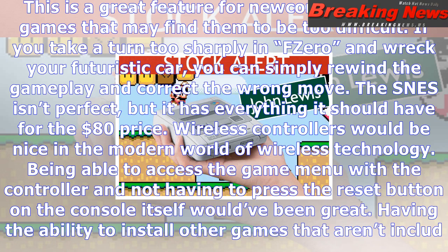It's tiny. It plugs into modern televisions with HDMI. Players can save their games at any time. It won't play the old cartridges, but it has 21 SNES games built in. That isn't quite the 30 that were included in the NES Classic, but it still manages to include most of the mainstays. It has all the fan favorites like Super Mario World, Super Metroid, Super Punch-Out!, Donkey Kong Country, The Legend of Zelda: A Link to the Past and more.